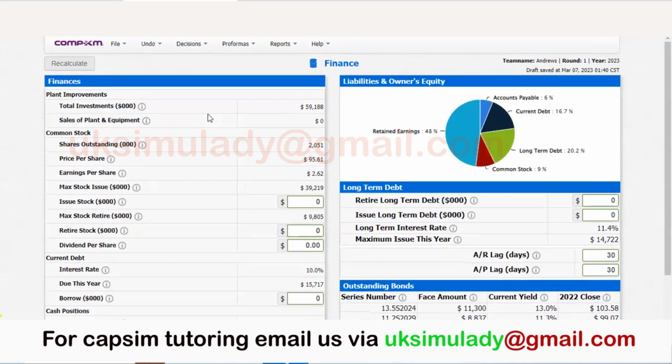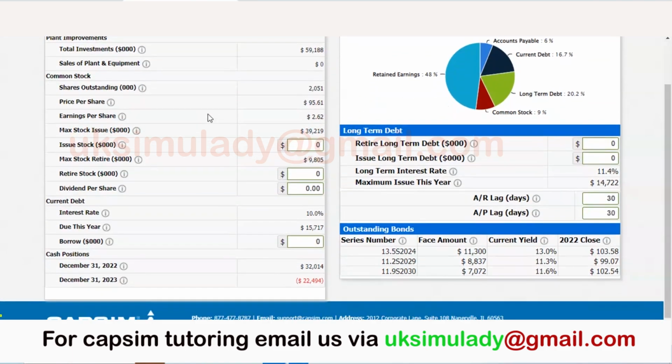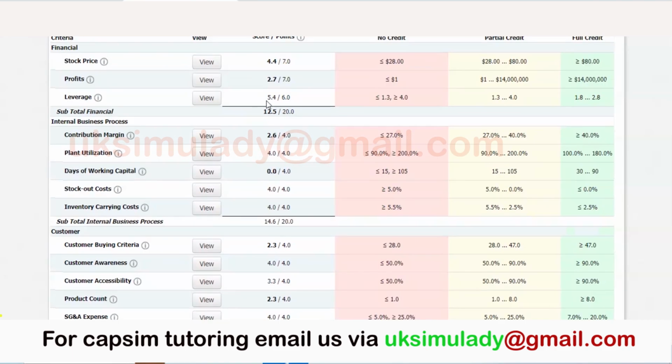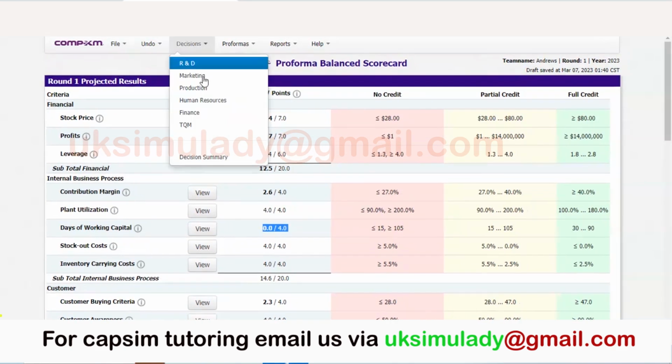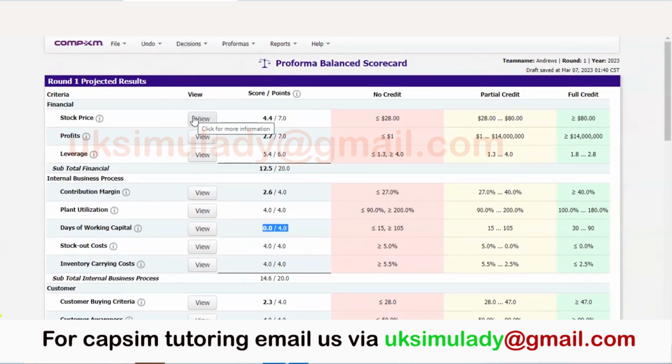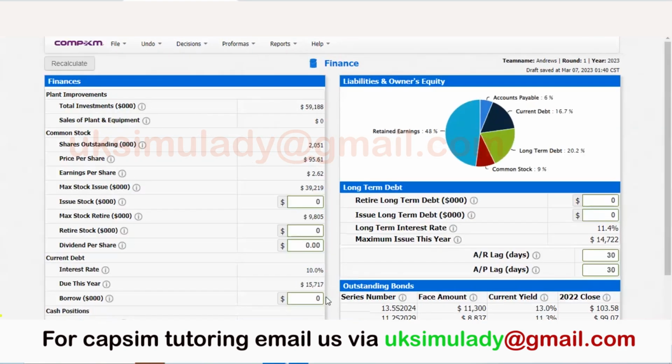Finance. Before making a COMPXM finance decision, it is important to check a balanced scorecard. Usually, 2 metrics stand out. That is days of working capital and leverage. These metrics are controlled in the finance department. Whenever you make a decision in the finance section, let it maximize the points you get in days of working capital and leverage. We also do not want to dilute our equity, since we want to maximize our share price.